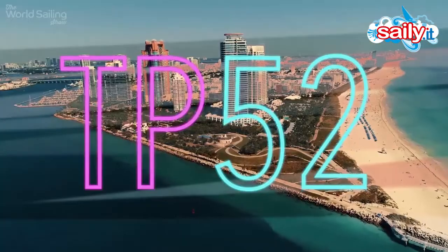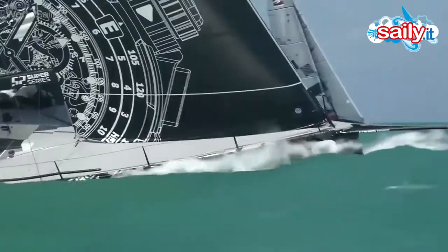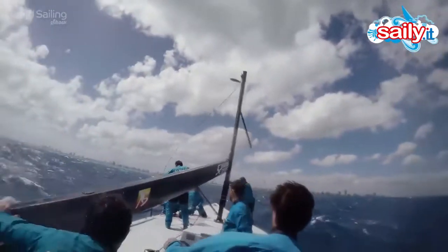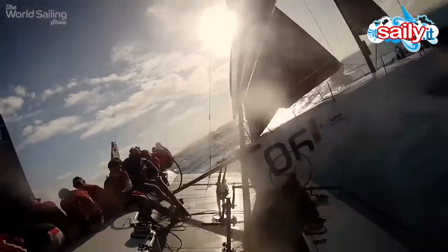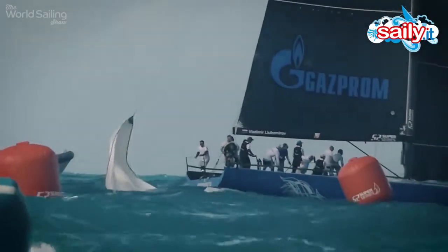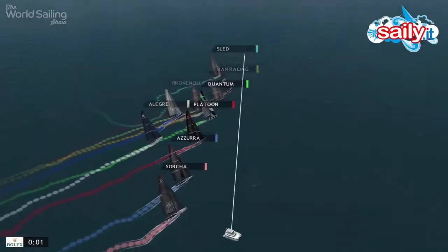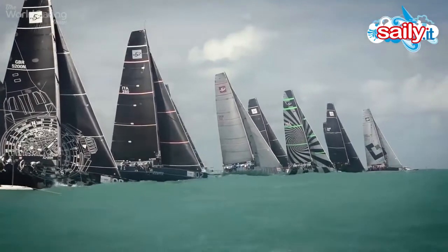The TP52 fleet won't forget round 2 of the 2017 Super Series in a hurry. 4 days before the event started, one boat had lost her rig. 2 races in and one team were lucky not to have lost the whole boat. Others had different problems. Miami had opened with a bang as the breezy conditions and close quarters racing took their toll. But by the end of the week, the fleet had something else on its mind, a new pecking order.